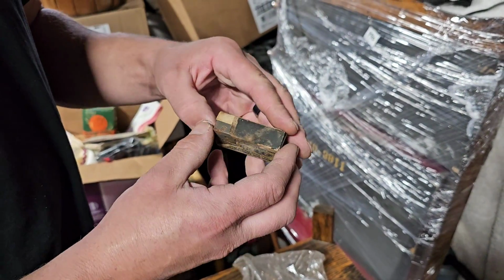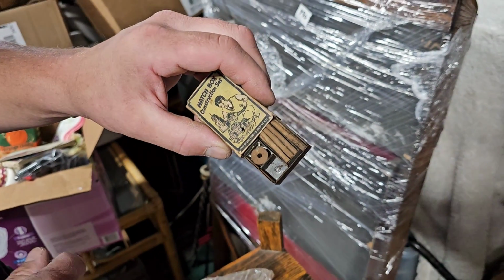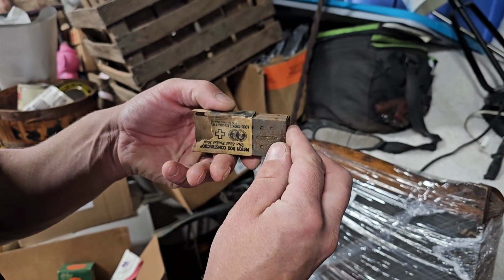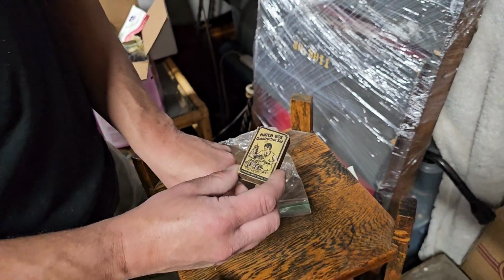Just don't want to rip it. You can see that the paper. Look at that. You could build little cities and stuff. This whole thing you can use to build with. I've never seen one before. Not sure what it's worth. I want to say priceless.